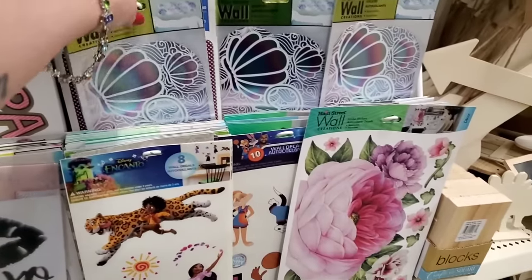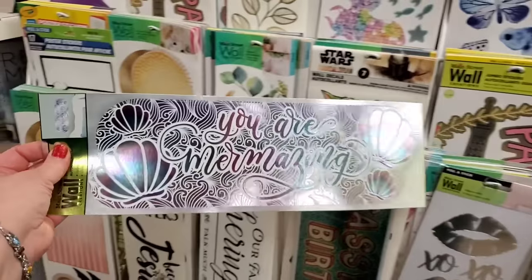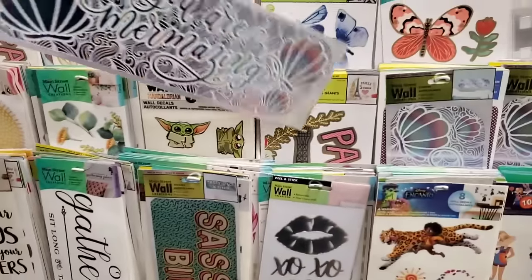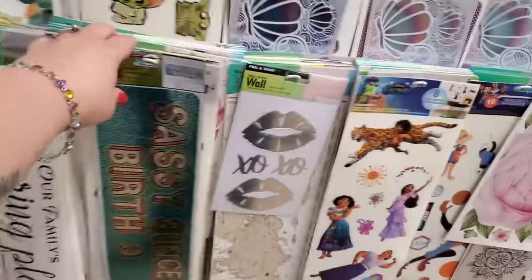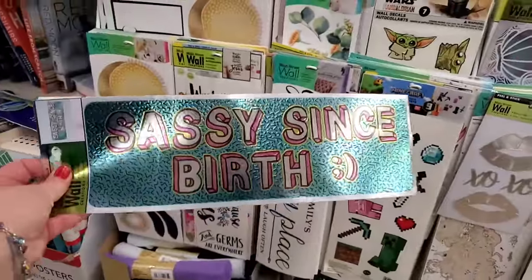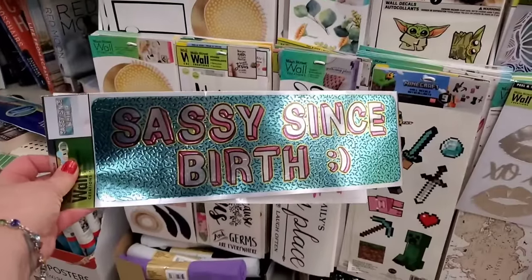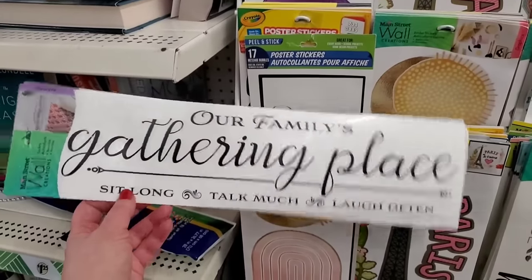This, I don't remember this. Ooh, you are mermazing. Oh my gosh, I love this sticker. It's mermazing for sure. And I'm seeing this. I think this may actually be old. Feels like I remember it. Sassy since birth. I love it. Our family's gathering place. Sit long, talk much, laugh often.